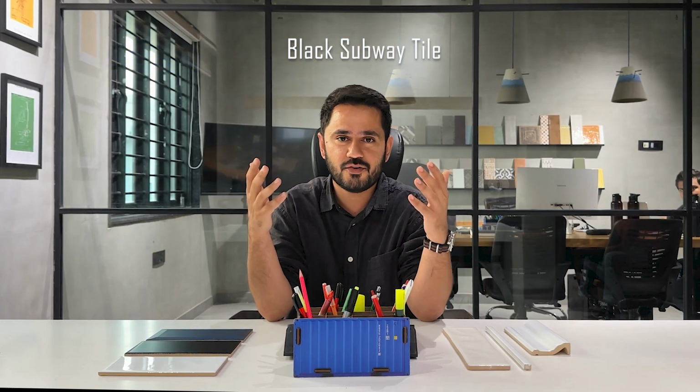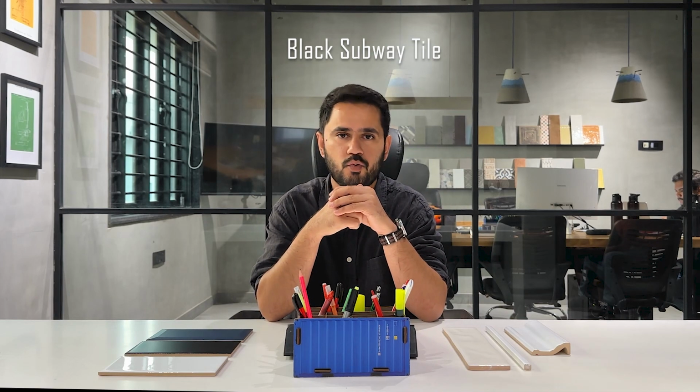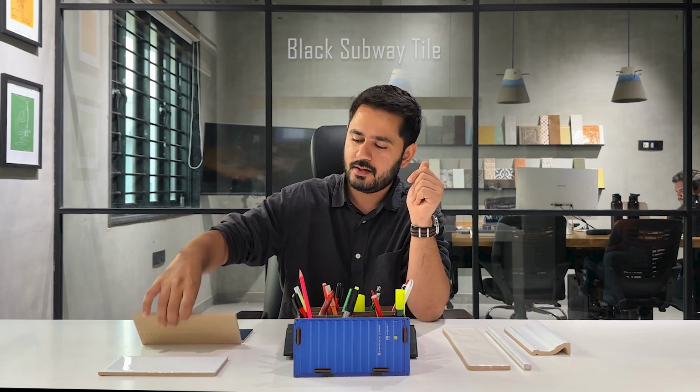Which one is the second one? Can you guess? The second one is black. It's the opposite of the white one. But why go with the black one? Because black can add drama to any space. Black tile matters, as our good friend Mark says.